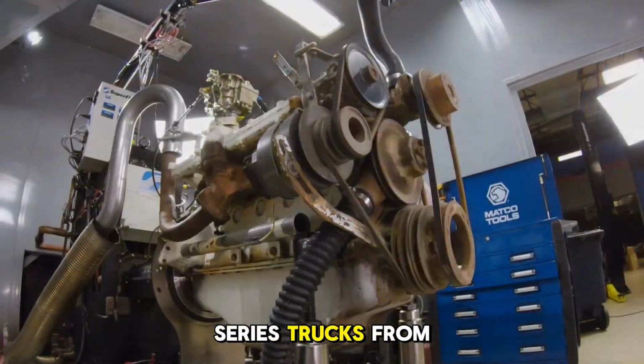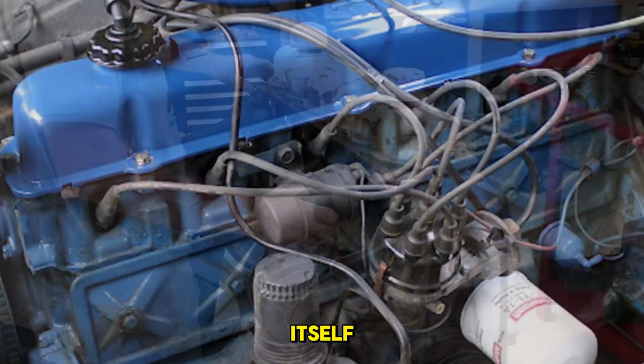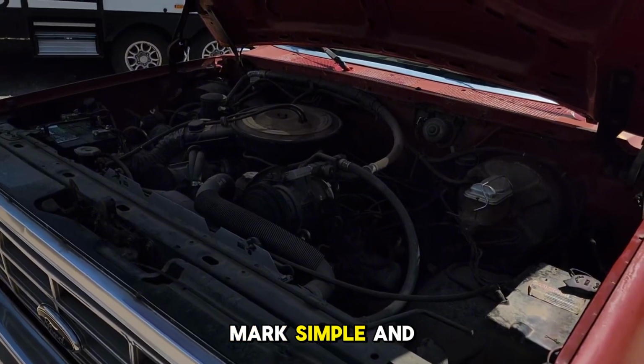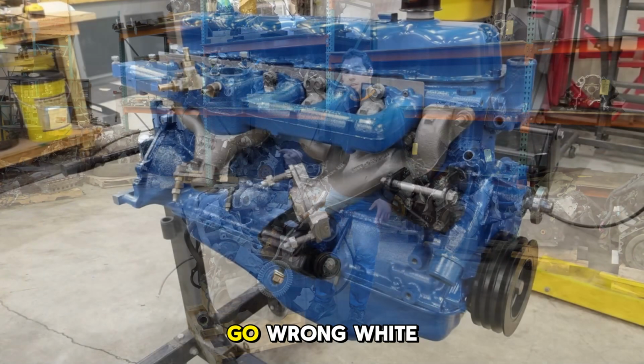Found in F-Series trucks from 1965 to 1996, this engine has been known to outlive the truck itself, frequently surpassing 300,000 miles. Why is it one of the best? Simple and bulletproof design. With 7 main bearings and a single camshaft, there's very little that can go wrong.